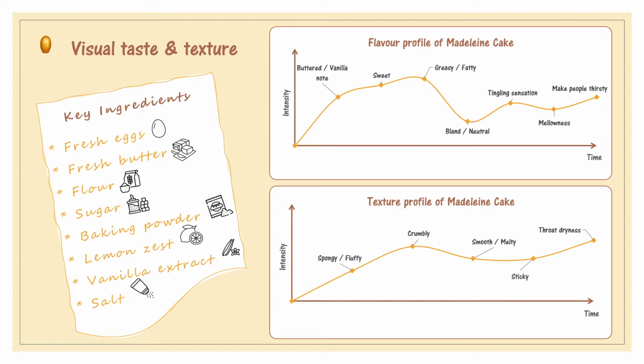Afterwards, the perception intensity reduces as the taste becomes quite neutral and the texture smooth. In the end, the taste experience is enhanced thanks to two key ingredients, lemon and baking powder, that provide a kind of tingling sensation in the mouth. The after-eating perception is not so memorable. In fact, Madeleine makes people thirsty. They may need a cup of tea.